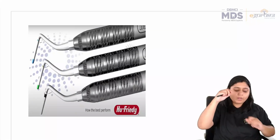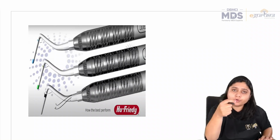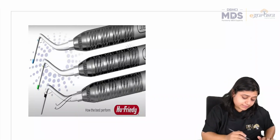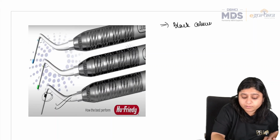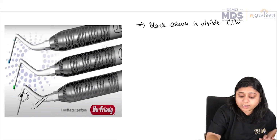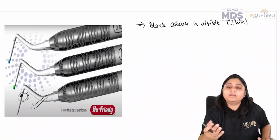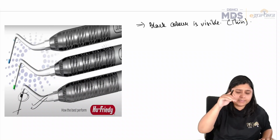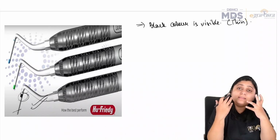Now what we do is, we first take the number 1 instrument. We insert it inside the periodontal pocket and check it. We throw the light onto the probe, and if the white color is visible, it means the gingival biotype is thin, the thickness of the gingiva is thin. We insert the probe into the sulcus, and if the white band is visible through the gingiva, then it is a thin biotype.